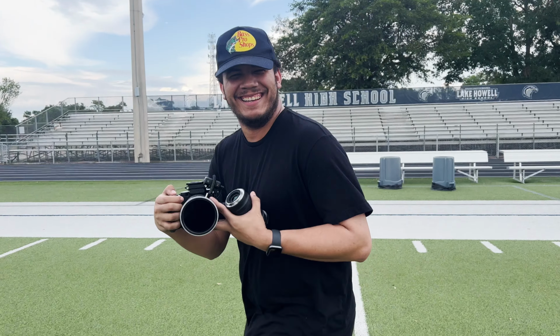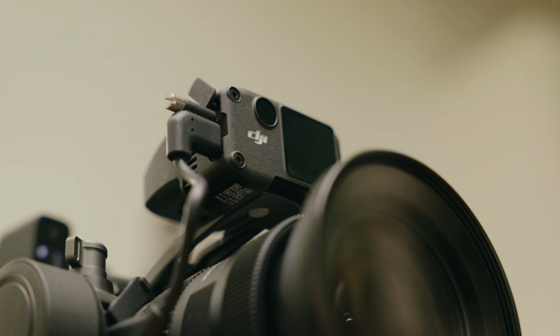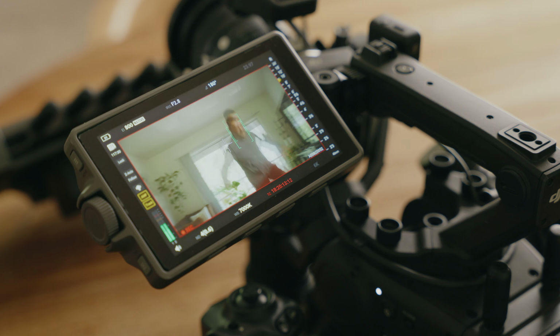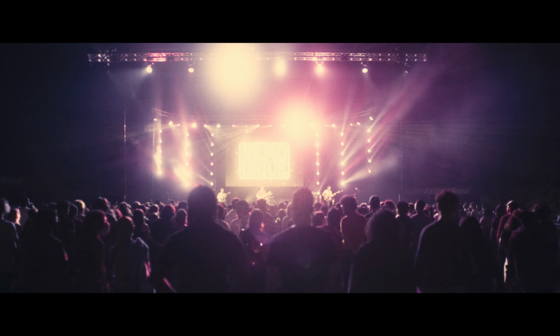When the Ronin 4D first came out, I thought it was ridiculous. My friend that loves gear even asked me about it and I completely shut him down because I thought it was just dumb. But then I actually got my hands on one, and about 2 weeks after I tried the Ronin 4D for the first time, I ended up purchasing one. The LiDAR focusing system, the tracking, the stabilization, the actual image that came out of the camera completely sold me within like 15 minutes of using it, which says a lot because I'm really picky and peculiar about the cameras that I choose.